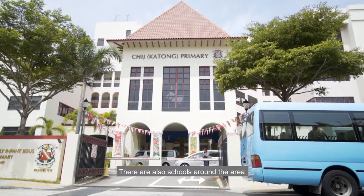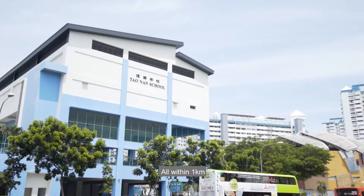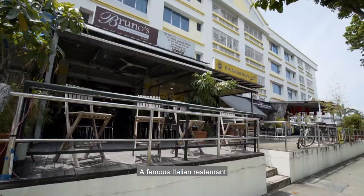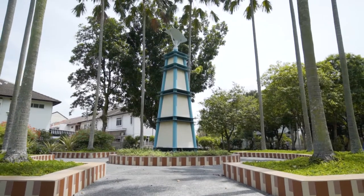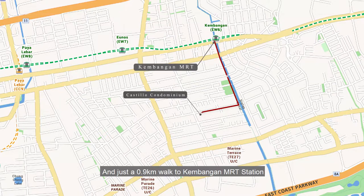There are also schools around the area, CHIJ Katong, Tao Nan, all within 1 kilometer. With the amenities nearby: Parkway East Hospital, a famous Italian restaurant, Telok Kurau Park, and just a 0.9 kilometer walk to the Kembangan MRT station.